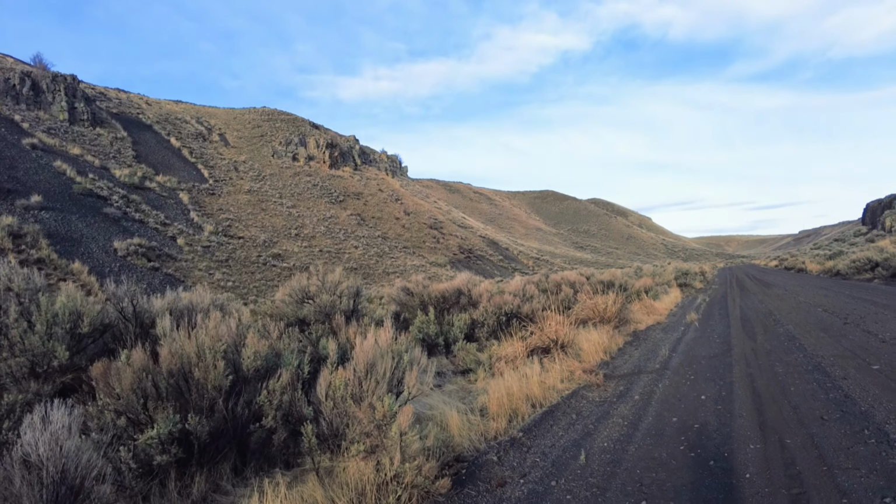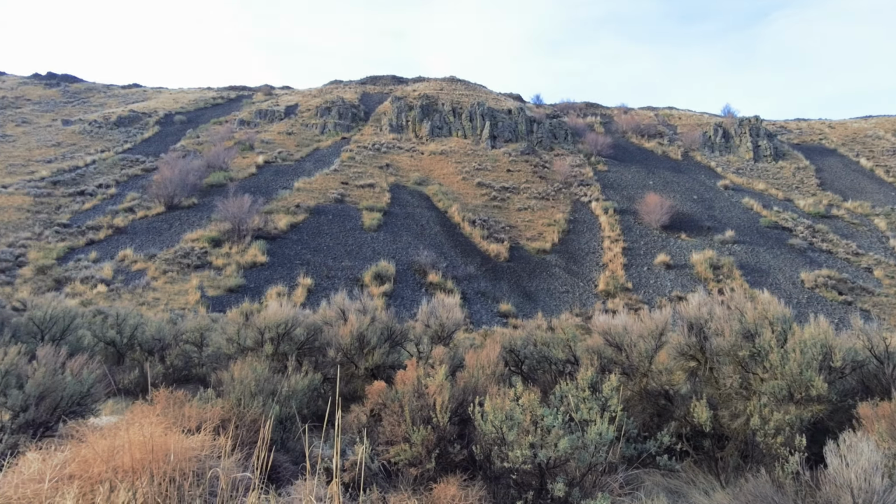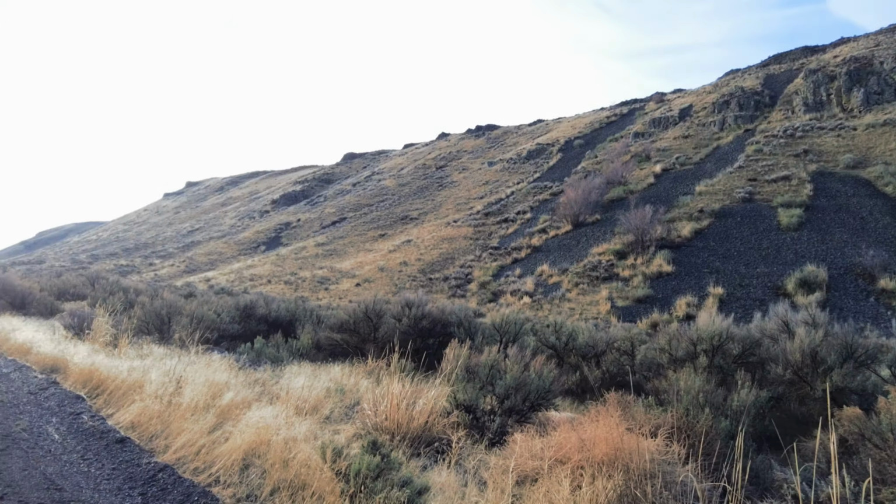Well, it's morning time. It is a crisp, very light overcast, beautiful morning. Had a good sleep there near the Dry Falls area near Coulee. So up and at 'em.